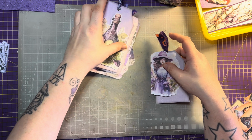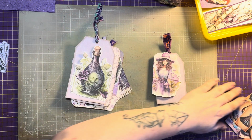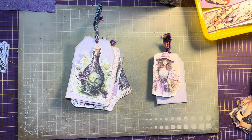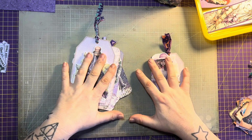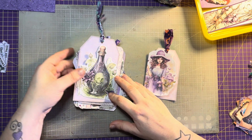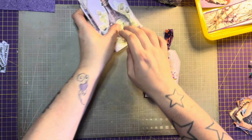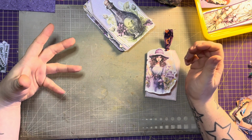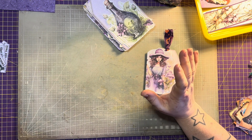So I have pretty much done all of the ephemera. I've put all the pockets in. I've got everything ready to go except for these last few bits. So we're going to finish these off and then we're going to chuck those into the journal. And then we'll see if we want to make any more, if we want to add lace, if we want to add a closure, and all of those sorts of things.